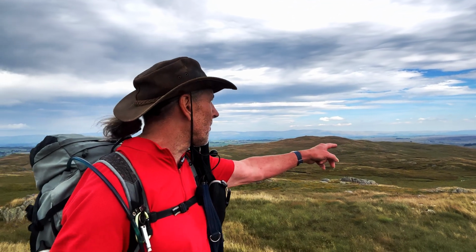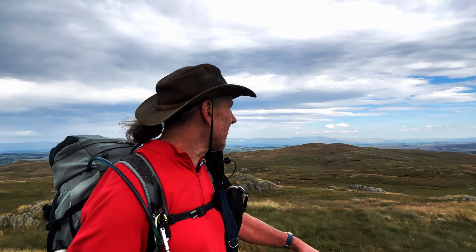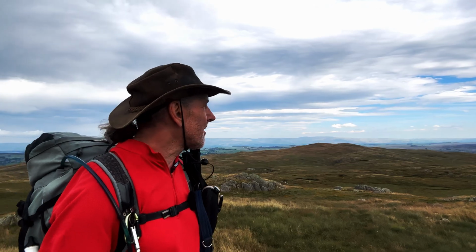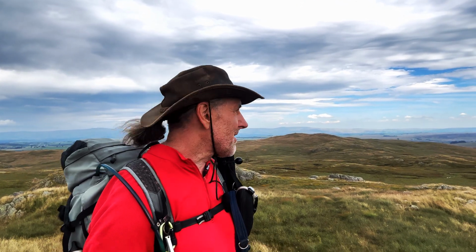And then, do you remember when we came through that gapping wall down on the path? I said we were going to follow the wall down. I can just see the wall there. So yeah, we'll get down here, negotiate that peat hag and pick that wall up and follow that back down to the track we came up on. Right, we'll see you down there.